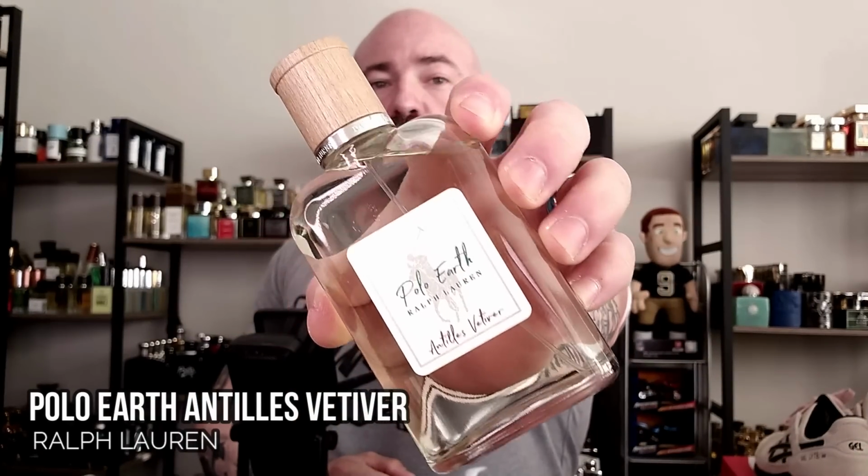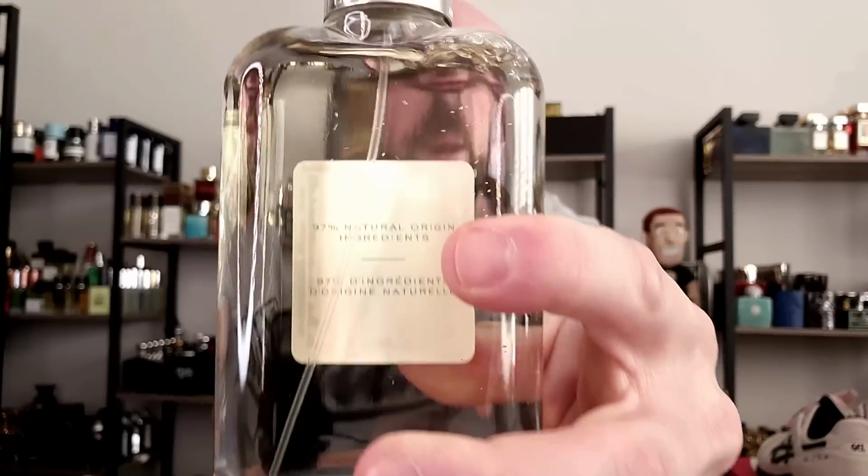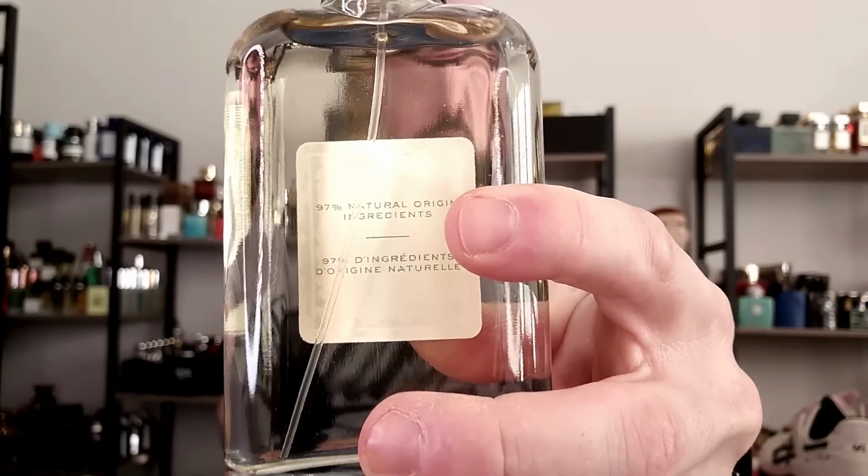This is old school type of stuff, but as you'll see right there, they use mostly natural origin ingredients, which are derived from natural sources. They may be enhanced with synthetics. That's what that kind of stuff means. The word origin, natural origin, not natural ingredients, having that word origin thrown in there means it was derived from a natural source, but they may have enhanced it with other things. But it does have a pretty damn good quality smell. It does not take away from that at all.